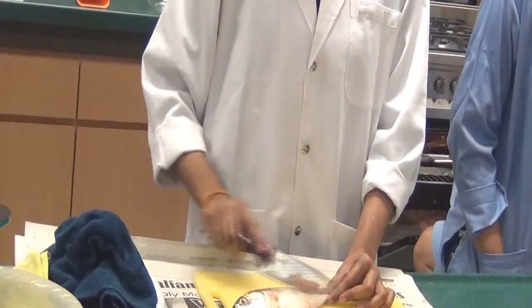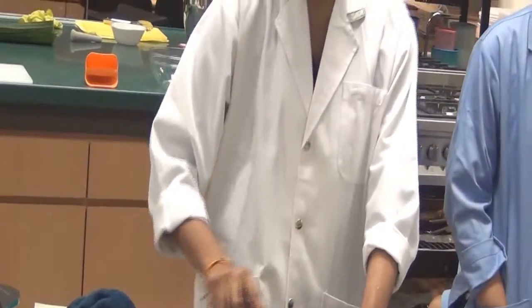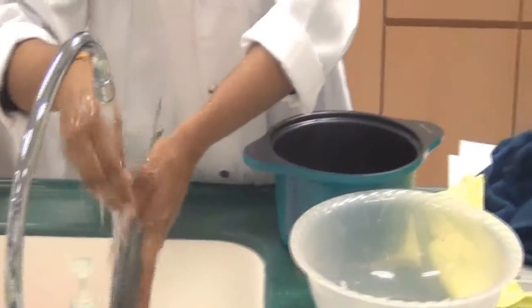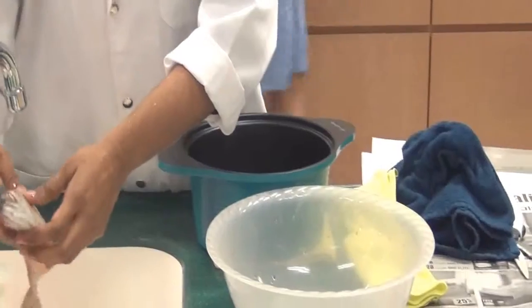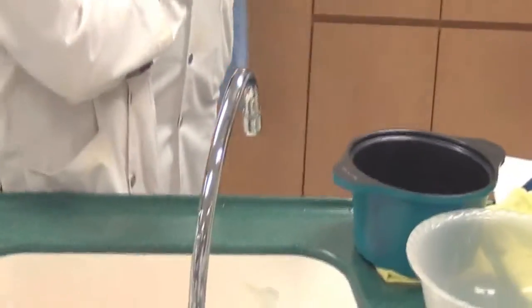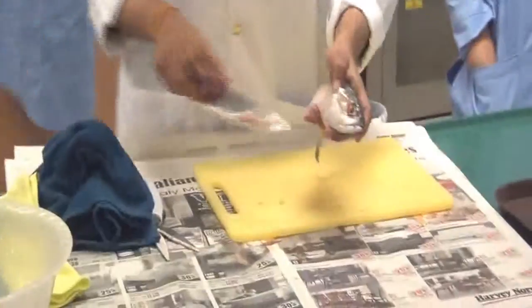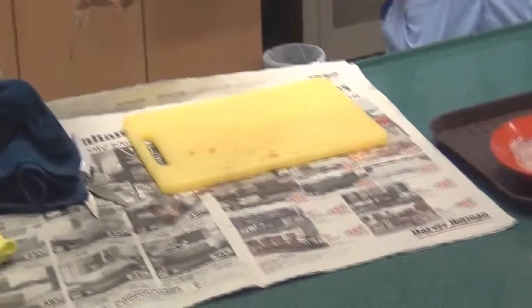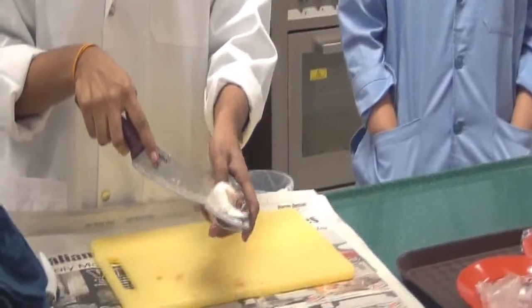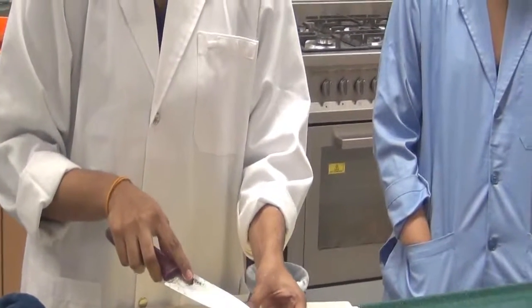Okay, so later you can go back to your place and practice this. And then now I want to show you how to gut the fish. I'm going to fast forward my steps so that you all get what I'm doing. If you find it hard to just do it with your bare hands, you just use a knife to point out the gills.